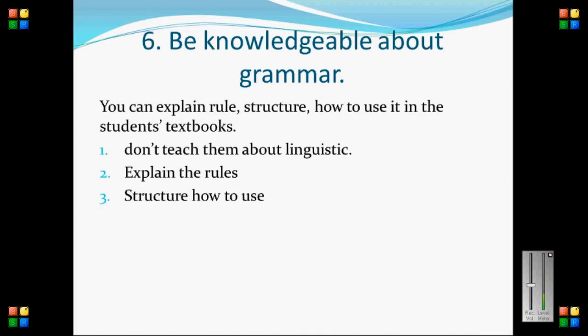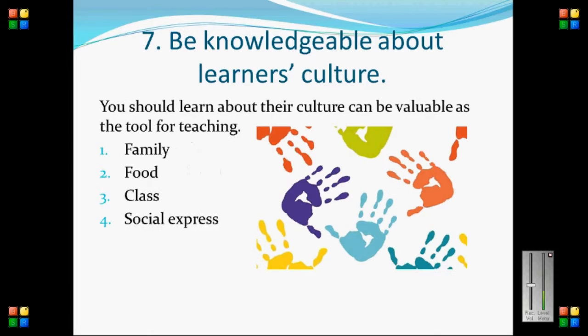Be knowledgeable about grammar. You can explain rules, structure, how to use it in the student textbook. Don't teach them about linguistics. Explain the rules, structure, how to use. Number 7, be knowledgeable about learner culture. You should learn about their culture, which can be available as a tool for teaching.